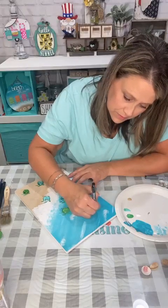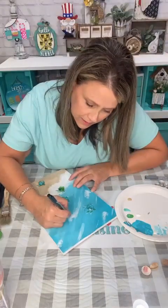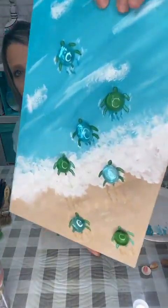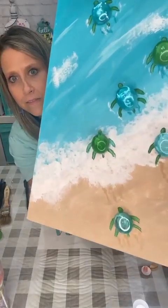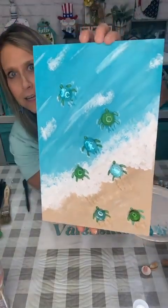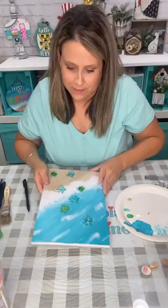This is so cute. Oh, I forgot his little head. All right, they've all got tails and heads. Look how stinking cute they are. Look at them, they're swimming. Oh, chickens' eggs are soft when they come out. See, I don't know anything about chickens either. Look how stinking cute this is, y'all. Aren't they sweet, my little turtles?